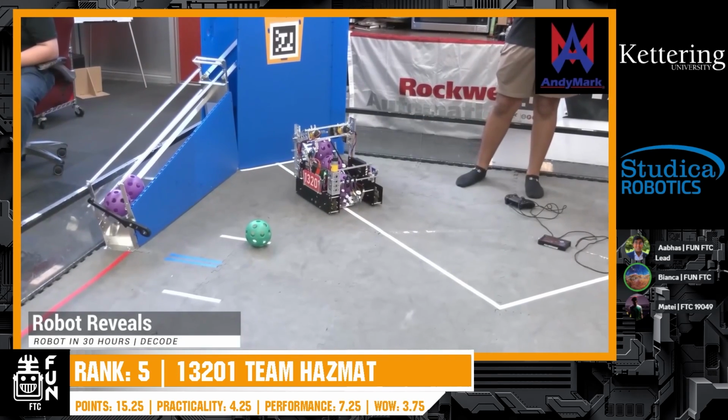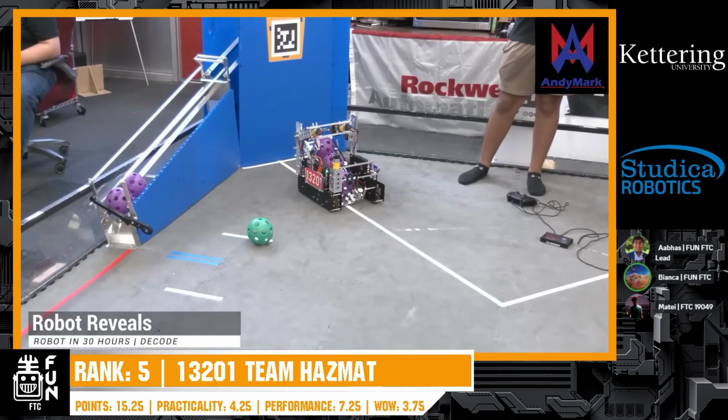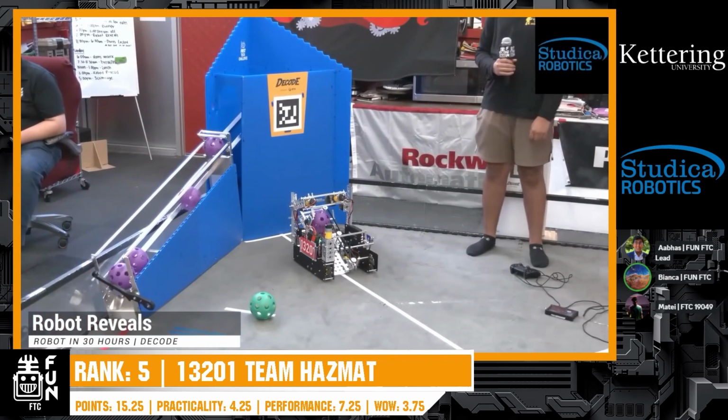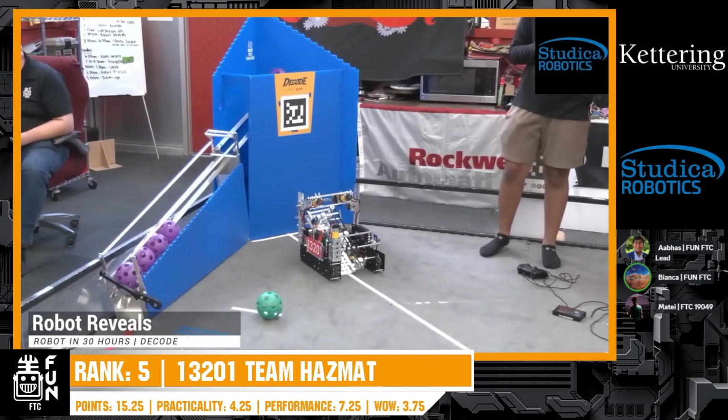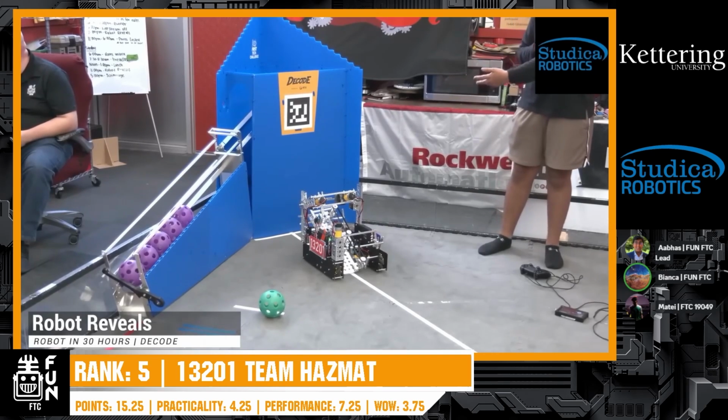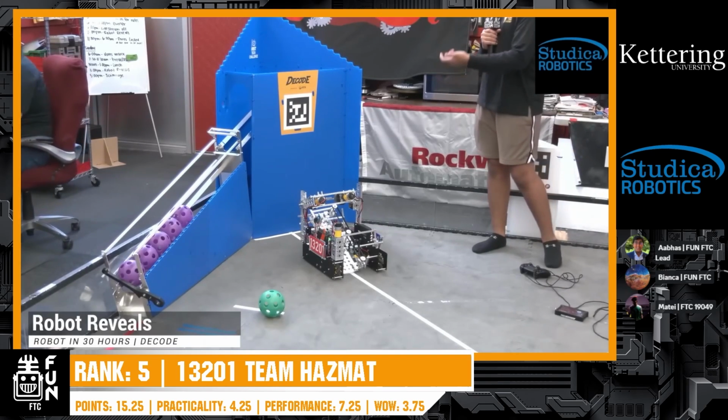Kicking off our top 5, in 5th place, we have another team from Wisconsin, 13201 Team Hazmat. This robot put up excellent scores: 4.25 in practicality, 7.25 in performance, and a 3.75 wow factor, for a total of 15.25 points.